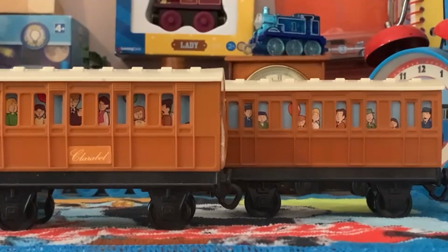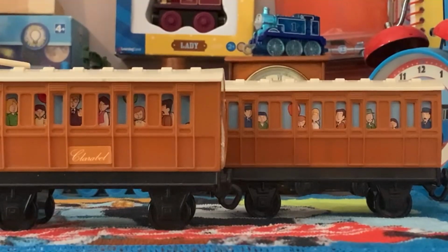Next up, we have coaches and trucks. Starting with Annie and Clarabel. I really like these. They're a bit squished compared to the TV show iterations, but I don't mind. In fact, if I remove the stickers, these two would work perfectly as branch line coaches. The only real complaint I have is that I can't open up the roofs to place people inside, which would seem like a natural idea for this line.